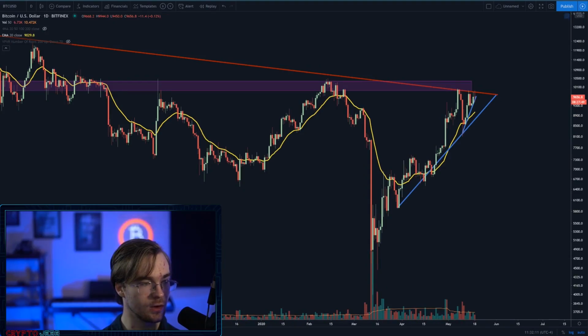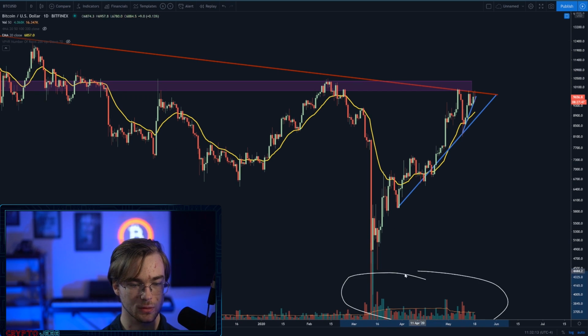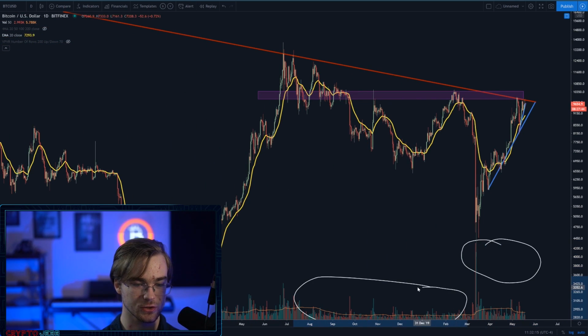The fact that there's a lot of interest coming back into Bitcoin, the fact that Bitcoin volume is higher than it has been in the last several months, I think is a very good sign. As you guys can see, the volume on Bitcoin down here in March and April is much higher than it has been for the last 6 or 7 months.